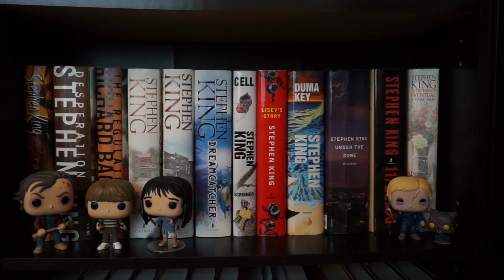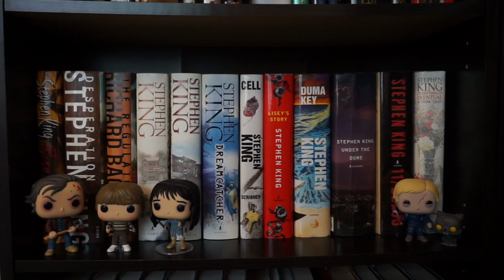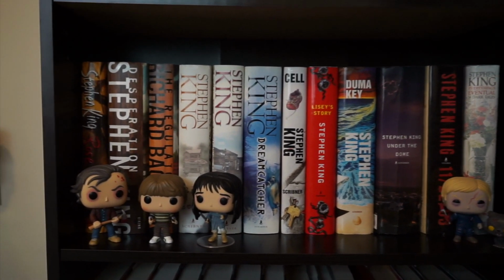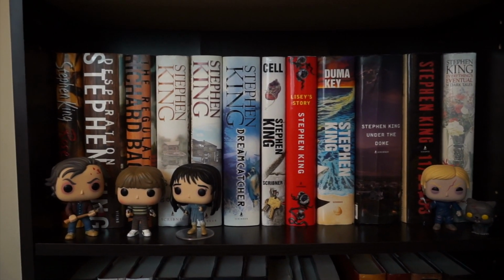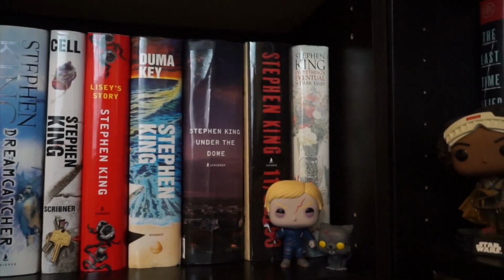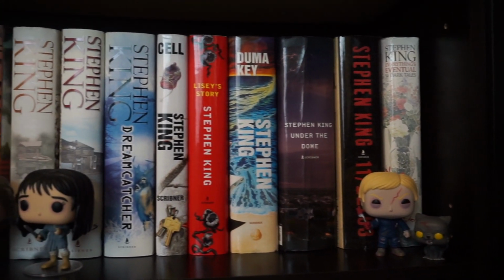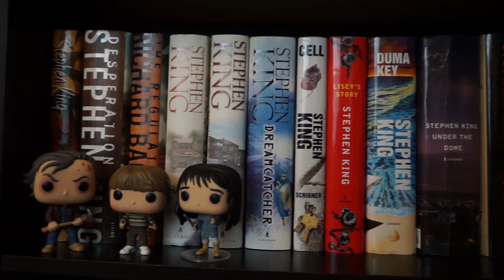Moving down to the second shelf in the Stephen King shelf, I would say honestly this is probably my least favorite shelf when it comes to Stephen King. This era of Stephen King books is very, very hit or miss for me. Of course, 11/22/63 is one of my favorite Kings, but other than that, either I haven't read a lot on this shelf or they were just kind of so-so books for me.